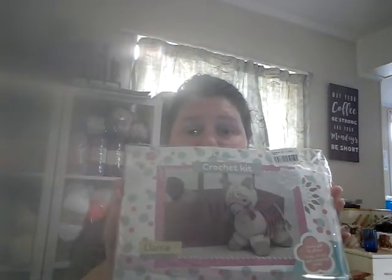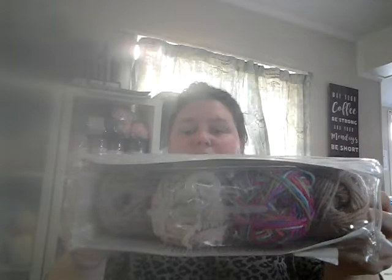It cost $17 New Zealand at Spotlight, and it does contain the yarn. It's like some fluffy little yarn and some multicoloured for the blankie. But I'm going to give that a go, but not starting it until I finish some things I have happening.